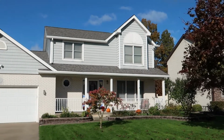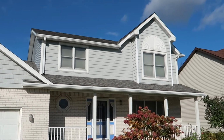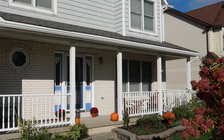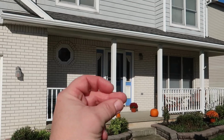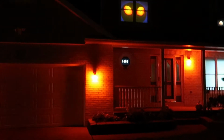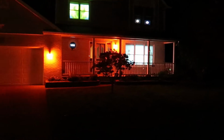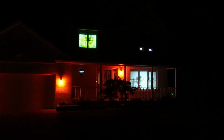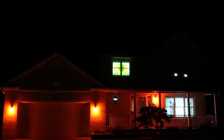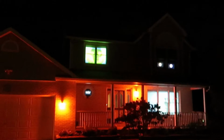Before you could really appreciate what it looks like at night, I wanted to get a shot of the house during the daytime. You can see there's the upper windows, there's the lower windows. So let's bring on the night. And here we are at nighttime, and this is what we're looking at here. Let me get out to the road so you can see the full effect of the house. I got my eyes up in the window, one projection effect, and the other projection effect here. Let's walk in and see it all together.